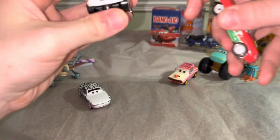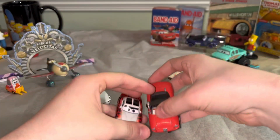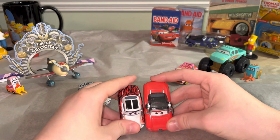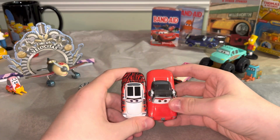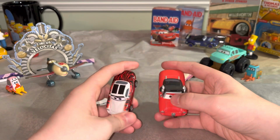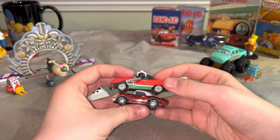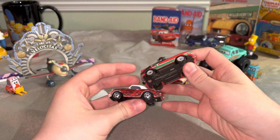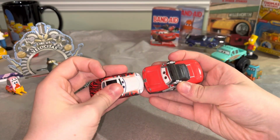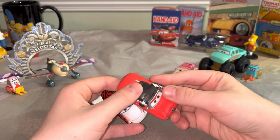So, we're gonna quickly do a comparison with Giuseppe Motorisi. Yep, as you can see, Mae Pillar Durev is quite a bit smaller than him, I gotta say. Like I said, Mae is probably the smallest diecast we've had in ages. And I don't think she's as wide as him either. Nope. I'd say Giuseppe's like medium-sized.